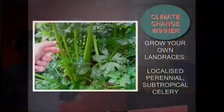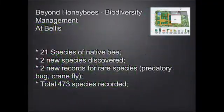That's how cool temperate leeks go from being something which can cope in a climate like Melbourne and Tasmania to living in the subtropics. It takes about 5 years to create them, and I did that and I created a perennial leek. I've created perennial celery in doing it. The options are there. I'm beyond honeybees.